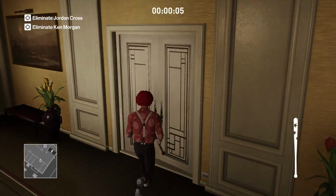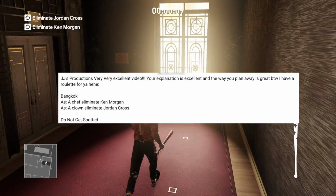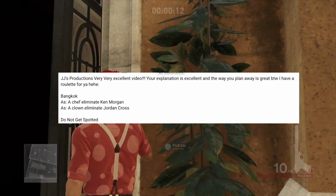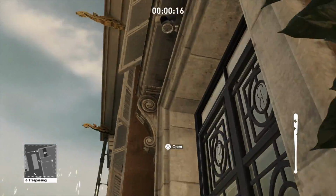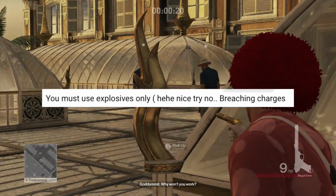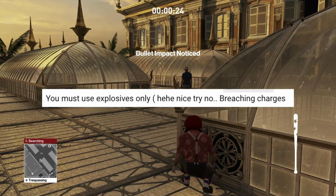Conditions are slightly more specific though, so we're going to be killing Ken Morgan as a chef with explosives, and we're also going to be killing Jordan Cross with explosives, but as the clown, hence the disguise. I've been told though I am not allowed to use breach charges, so that complicates matters a little bit, but not to such a detriment.